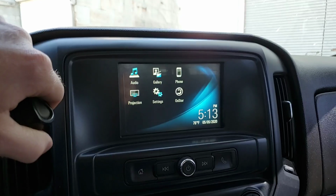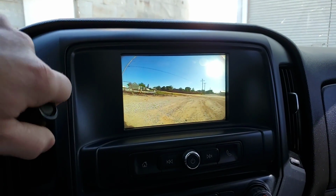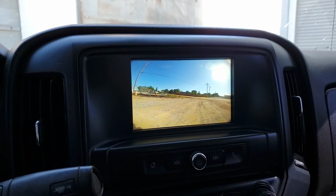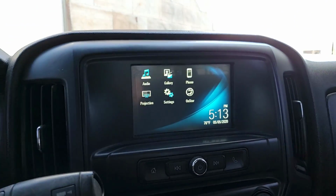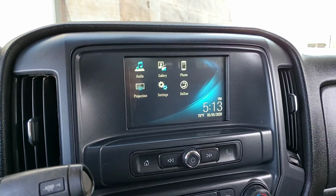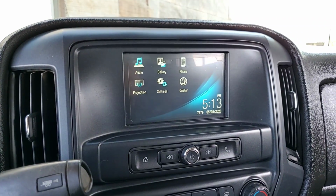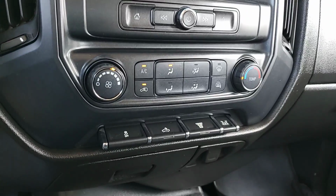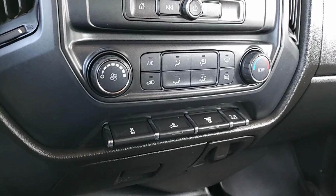This truck does have a backup camera. It also has Apple CarPlay and Google Android Auto. Roll the windows down so you can get some light in. That window tint's really dark. Turn this off so you can hear me.